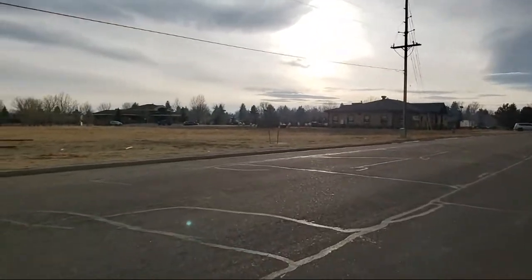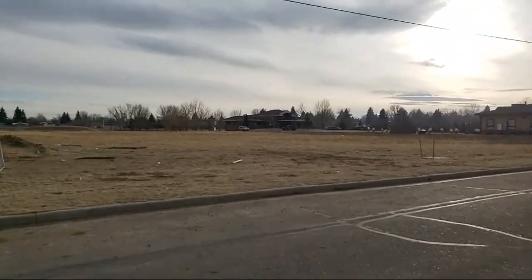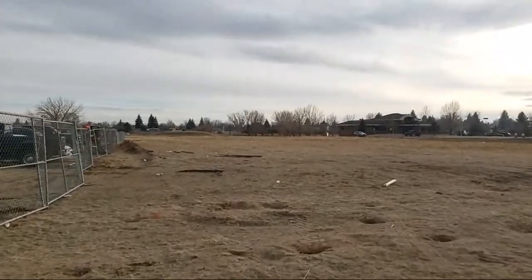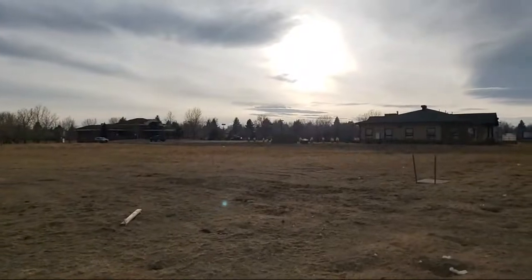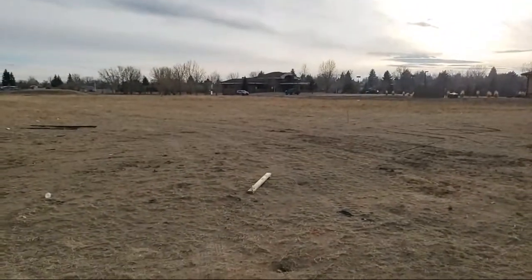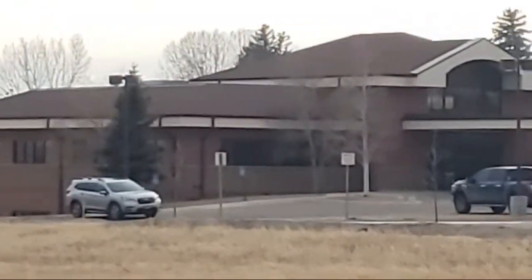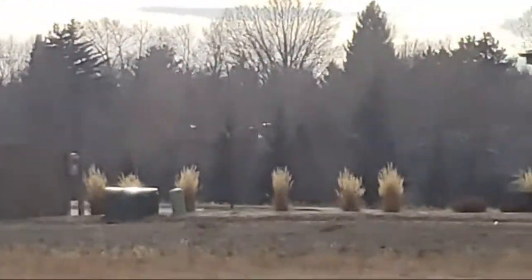Coming across. And I'm not sure what that is over there. I didn't think about looking at it before. I guess it's something for one of these is Cheyenne Regional, and I think that over there is a bank or something. Let me see if I can zoom in on it. Yeah, there you go. Not exactly sure on the buildings over here. I'm not as familiar with them.